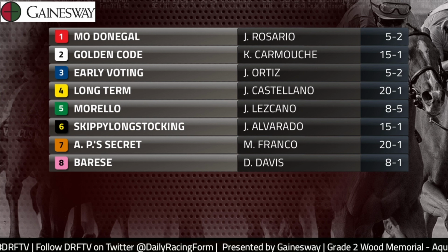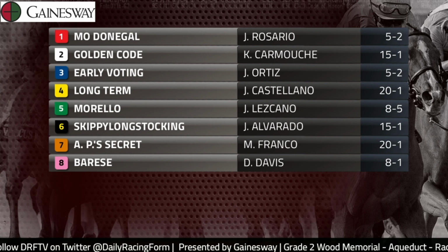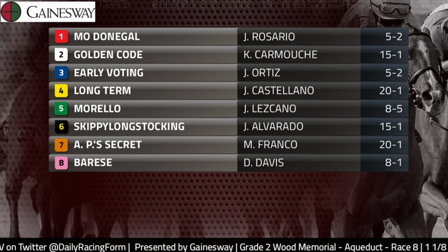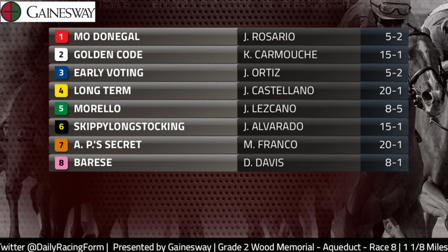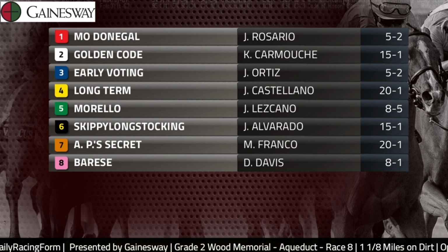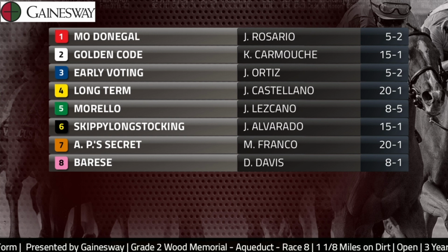So each one of these has the credentials to be the Wood Memorial winner, but it's going to be interesting to see how those 3 stack up against each other, having never raced against each other before. But it's not just about those 3. There are some others with speed figures, with some credentials to make some noise in this race. The New York bred on the outside, Bereze, is undefeated coming in. We'll get to him a little bit later in this video.